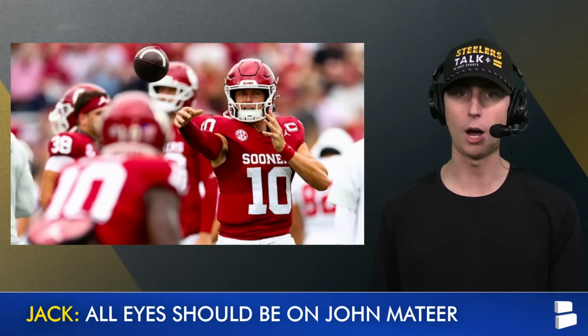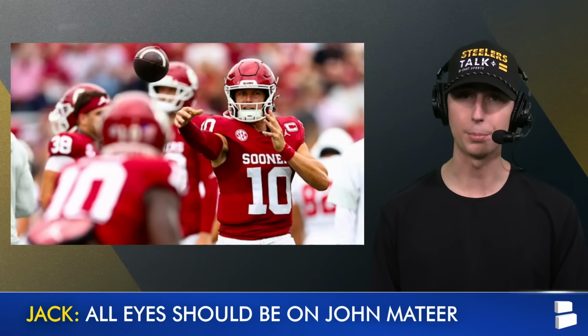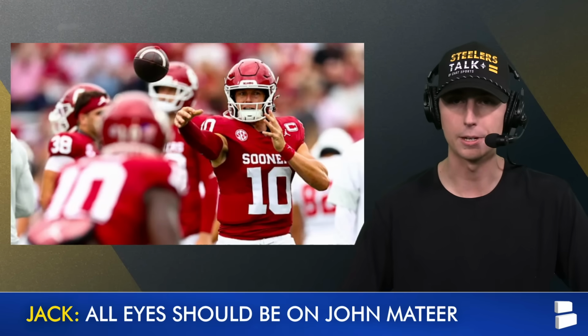If he can show out in front of a national audience against this defense, man, Mateer might be putting himself on the national landscape here in Week 2.